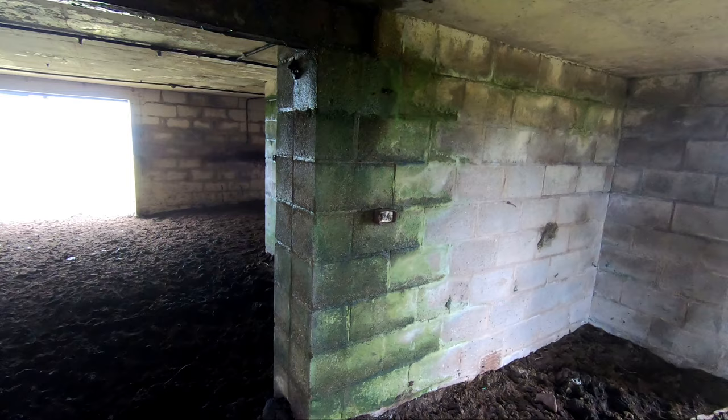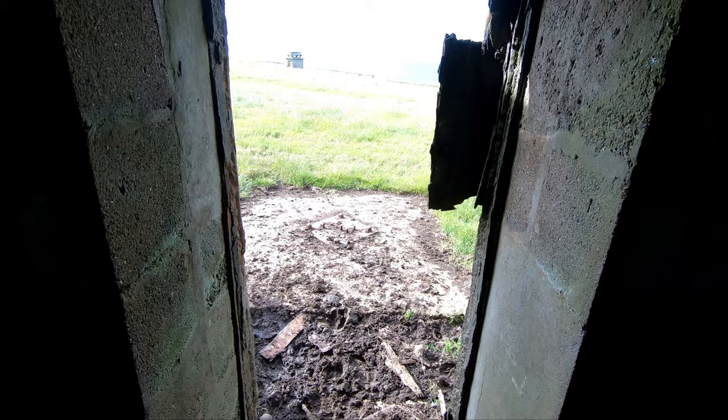Full of cow muck. Got some original light fittings on the wall. Part of one of the blast doors, which is off here. I believe there's another blast door or two actually sat on top of the roof of this. I could see it from the drone footage.